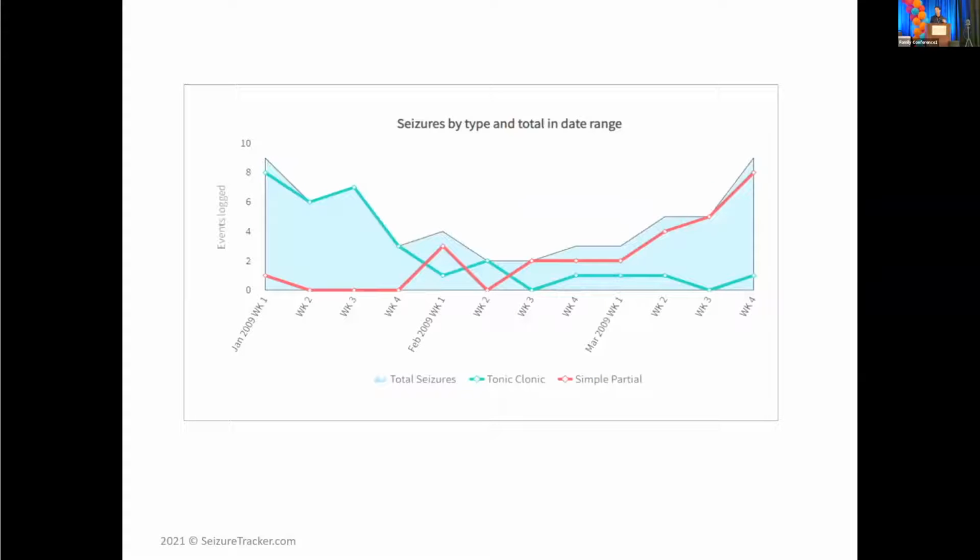And again, the seizure types, we have a seizure type chart that when you're making medication changes and you might see specific changes to seizure types, these charts allow you to see over an extended period of time how those changes look compared to what therapies you're changing.